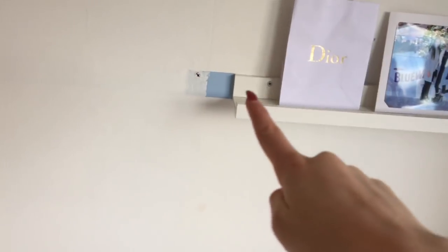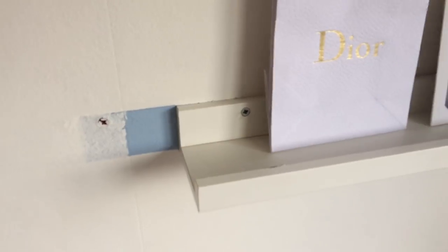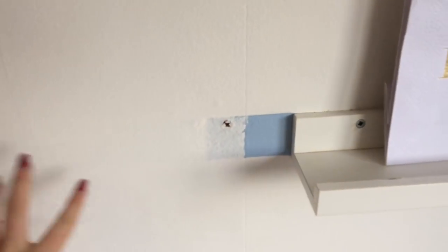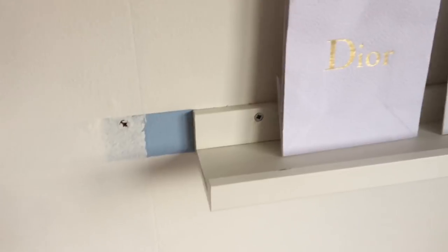And then over here, ignore that blue patch. I moved my room round, and when my dad painted it white, he only painted the bits that he could see. Because I took off another shelf that was going along there, it's blue. We're not going to do anything about that.